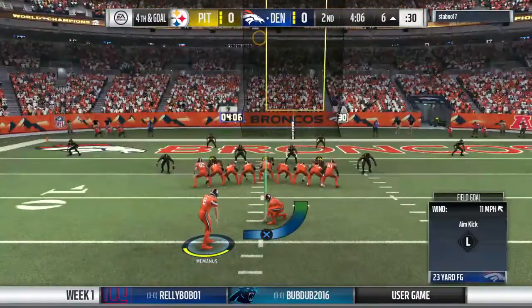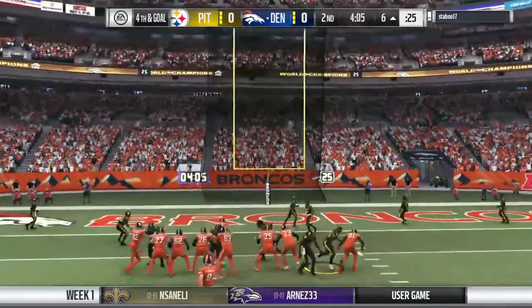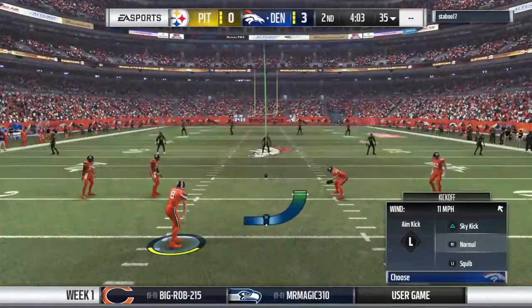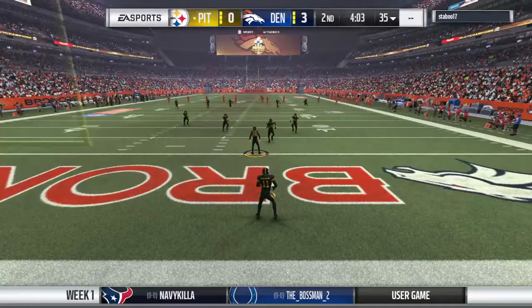Now Brandon McManus for the Bronco field goal. From the left hash, a chip shot here. And McManus able to put it through. And the Broncos, the first to grace the scoreboard. It's 3-zip. So after slogging through a scoreless first quarter, we have action on the scoreboard. A field goal makes it 3-0.